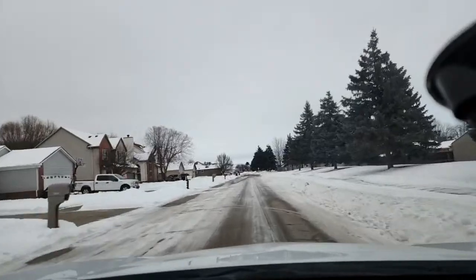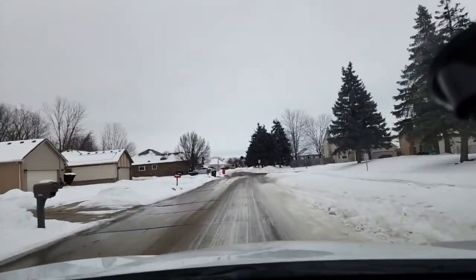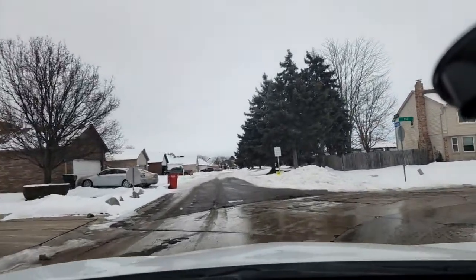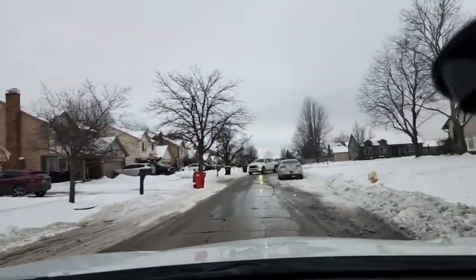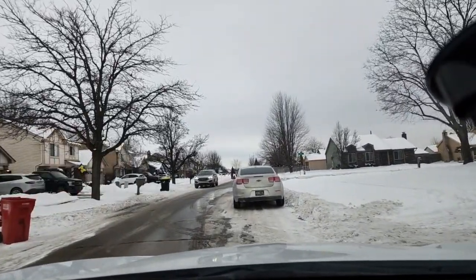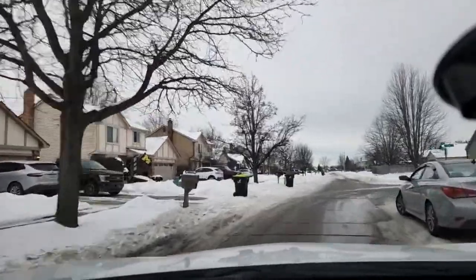Range Rover? Yes, Range Rover. We're connecting. Range Rovers are very common here. In fact, my former principal had a Range Rover. She really liked them. Very nice too. I'm gonna let them go by. Let all this go by. Old Range Rover was broken. Okay.